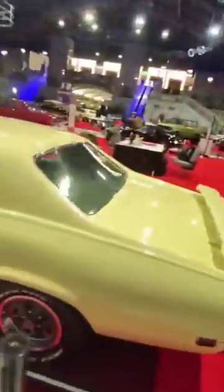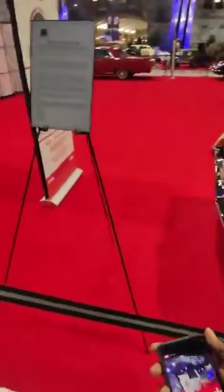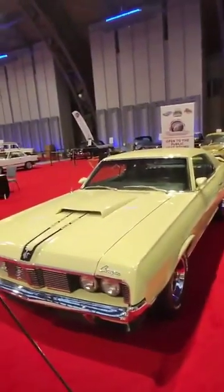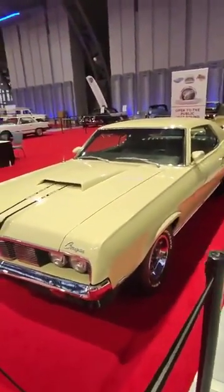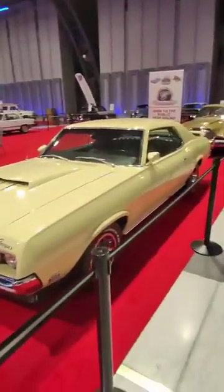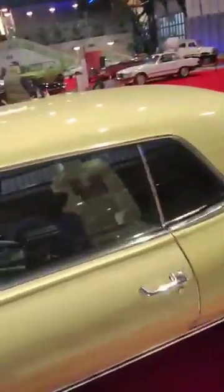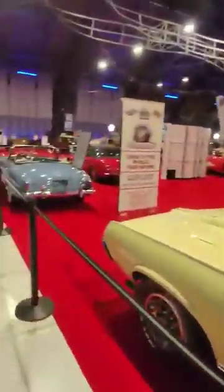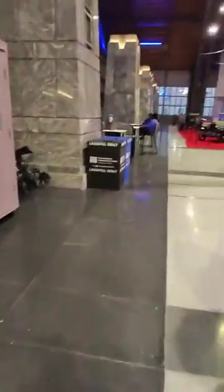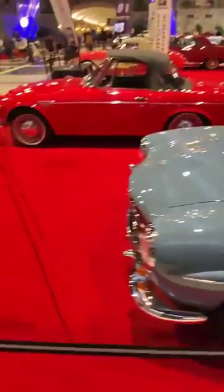And this is one of my favorites. 1969 Mercury Cougar XR7 hardtop. It says CJ 428. I saw someone restore one of these inside one day. It was just so awesome. I do remember seeing the interior or something like that, but one of my favorite interiors is the Pontiac. I can't think of the name right now. It's a massive car.